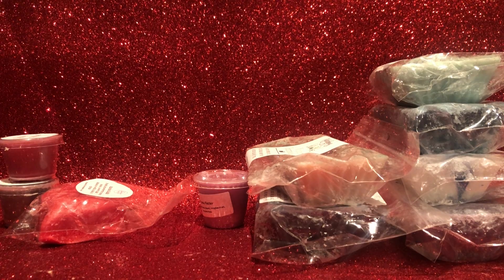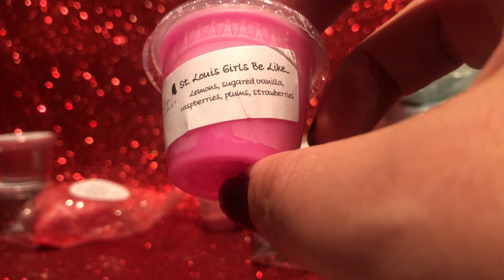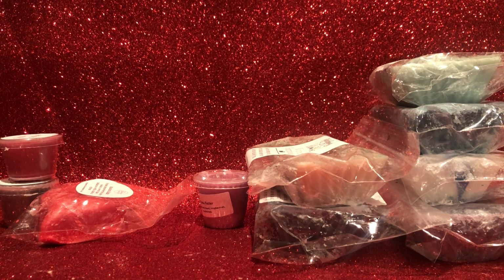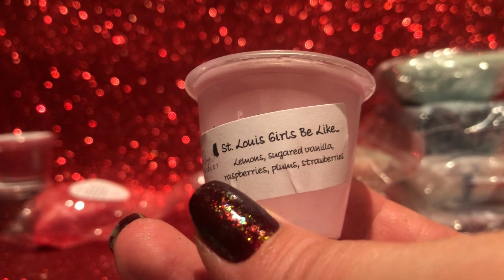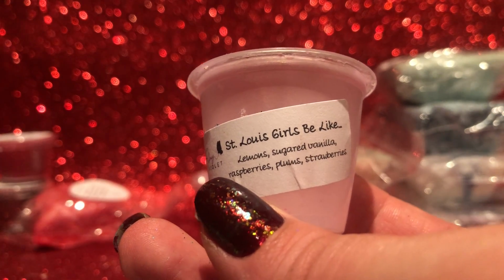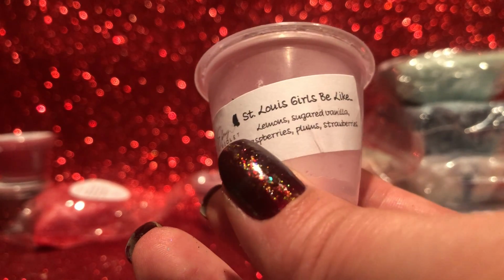And then St. Louis Girls Be Like, which is lemons, sugared vanilla, raspberries, plums, and strawberries. Bit hard to get out of the shot pots. There we go. Oh, that is nice. It's like a lemon sugar. It's mostly a lemon sugar, but I think the fruits are there in the background.